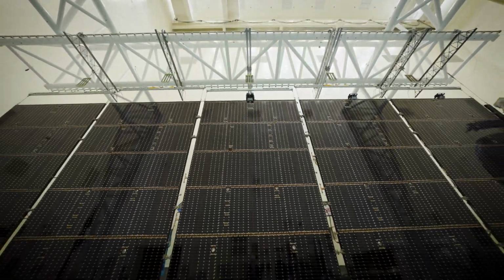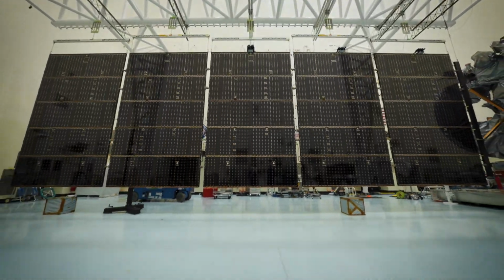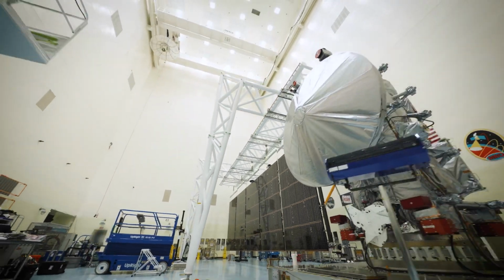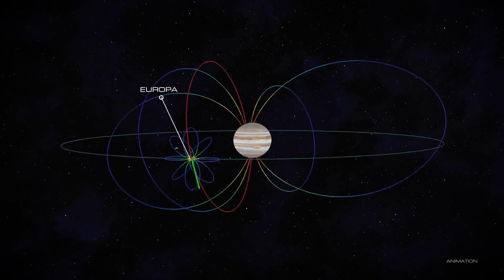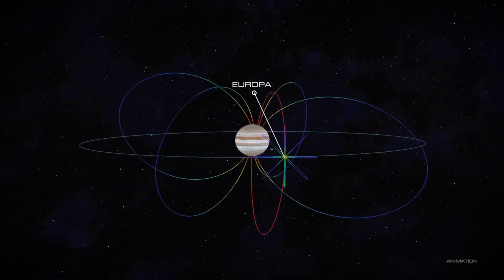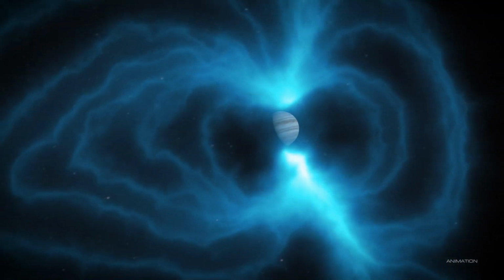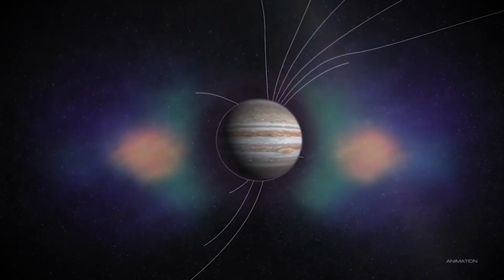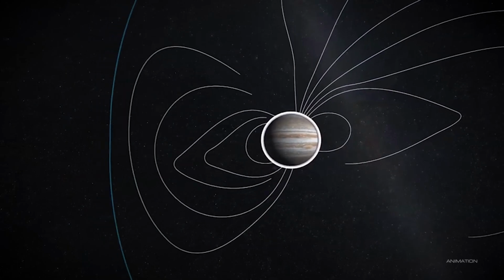They are being bathed in radiation all the time, and they have to survive the entire mission like that. Jupiter's radiation environment is intense, and Europa sits in the worst part of that environment. Jupiter acts like a giant particle accelerator. There are charged particles trapped in Jupiter's magnetosphere that rotate with it. And these particles slam against Europa and will slam into our spacecraft as well.